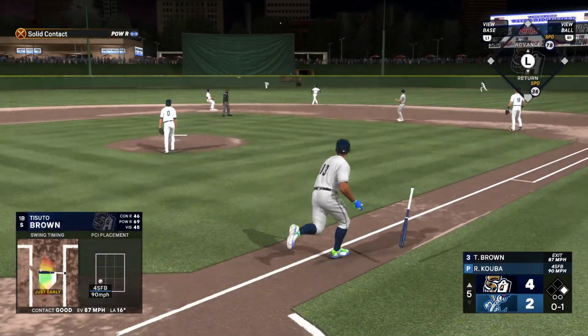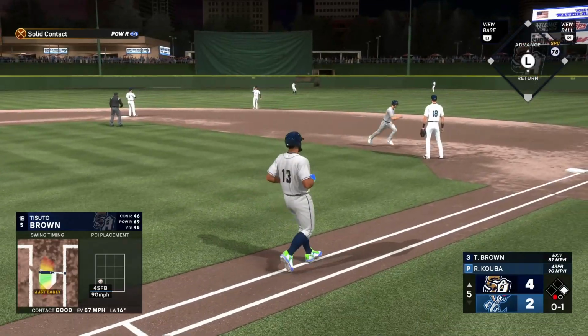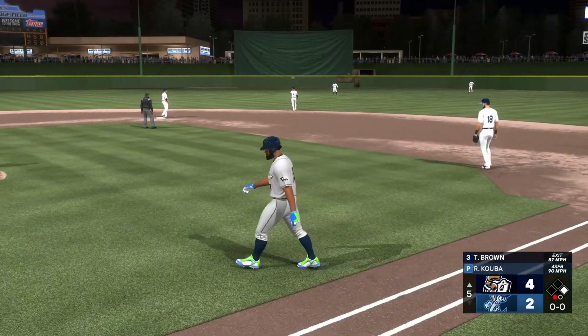Liner to center. No trouble here, puts it away for the out. And there's one down.